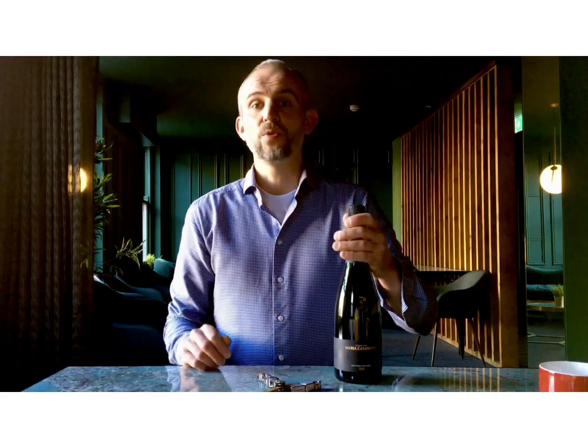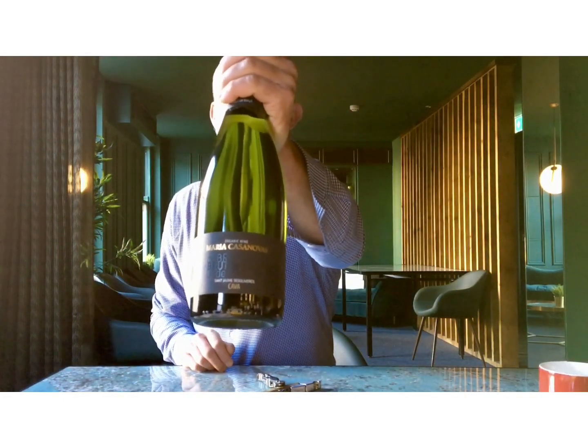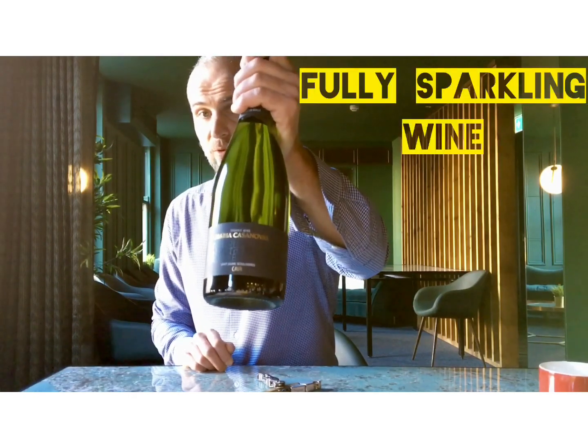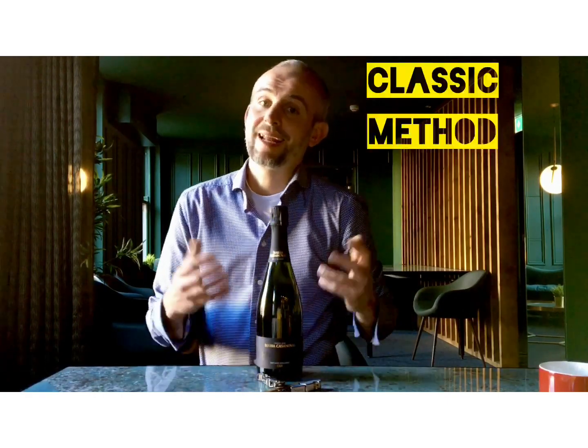So guys, the first thing that we're gonna learn today is the word Cava. When you have a Cava on the Spanish bottle of wine, we know this is a fully sparkling wine. We know it's mostly produced in Penedès. They're also using a winemaking technique called classic method.